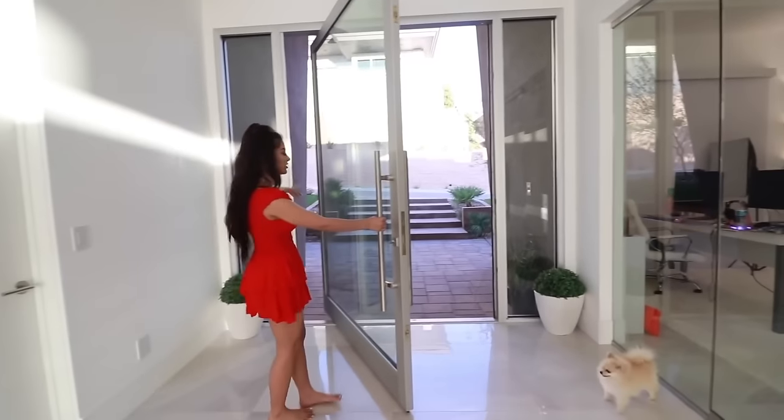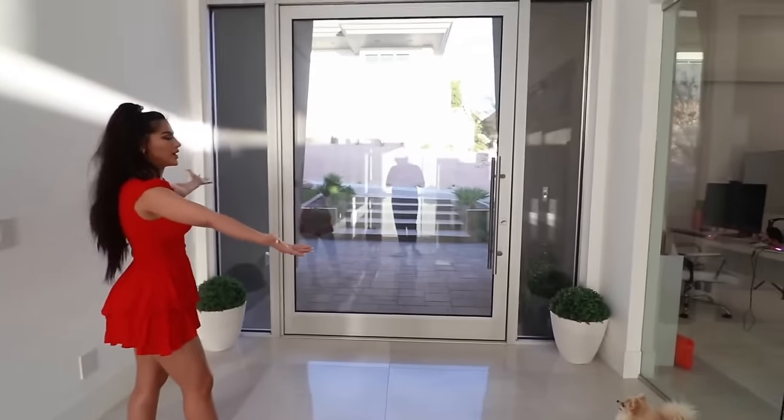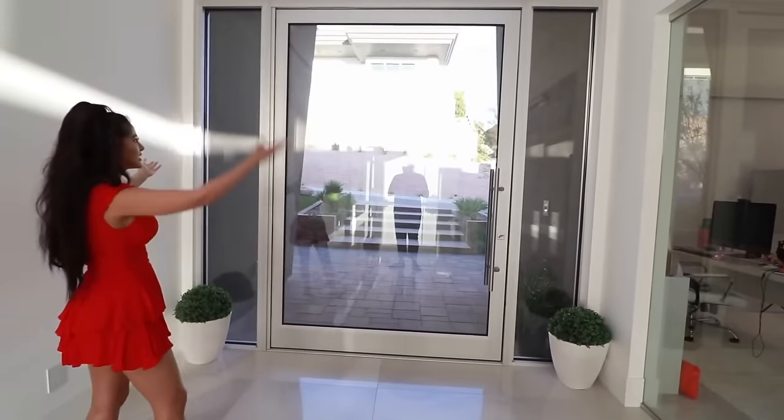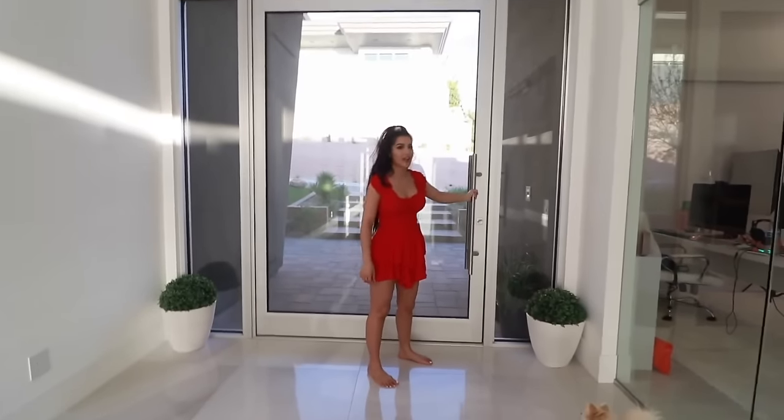Okay, so look how the door opens up. It is huge, ginormous. I've always wanted a huge grand door. My old door was literally half of this. It's a pivot door and it's got a really, really huge handle. You know, like a refrigerator, but on a door.